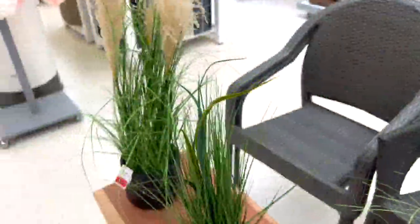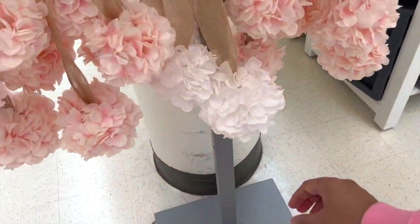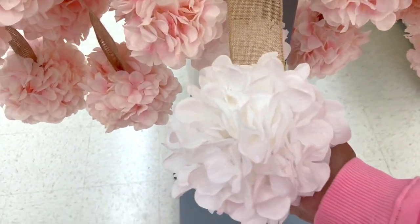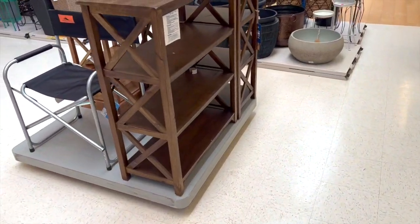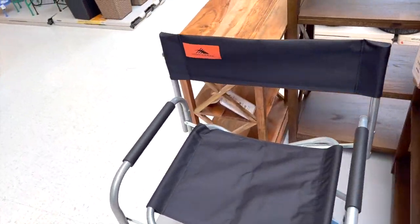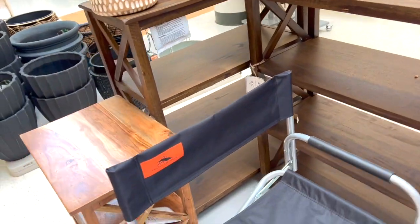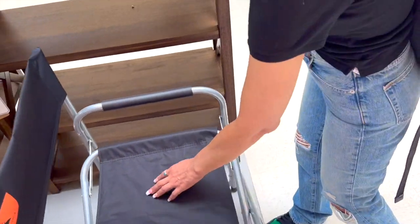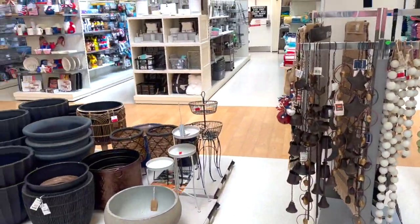At first I thought they were ugly, but they add this softness. I wasn't a fan at first, but it works. Oh, it's a director's chair? And you can screen print your name on it. But you want to screen print your name on the back, not the front. It looks kind of like, you know when you go and you poop right there? Girl. Oh, all the 4th of July stuff is on clearance, look.